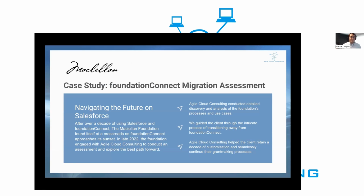Anyways, enough about Agile Cloud. I wanted to take a few minutes to talk about one of our amazing customers and one of the things that we've helped them with around their Foundation Connect migration, which has been a big area of trepidation for a lot of folks over the last couple of years. I think there was a lot of worry after Foundation Connect was acquired if it was going to go away, and then obviously it came back. And now with the sunset being announced, a lot of folks are trying to figure out what to do and how to move forward.